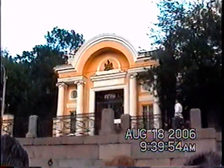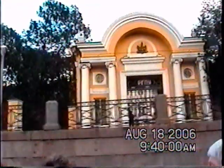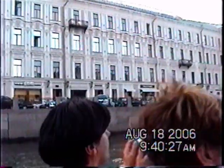Look at your right, you can see a park, a gate, and a yellow and white color building across the park on the right hand side. That's one of the oldest educational establishments in St. Petersburg. It's 250 years old, and it has ornate balconies made of cast iron.